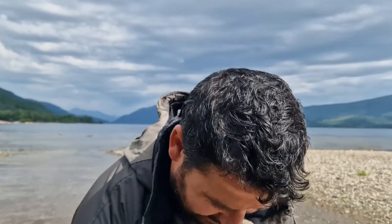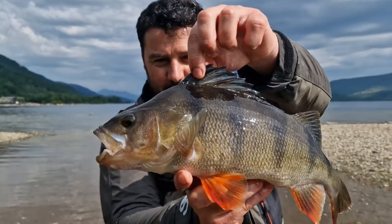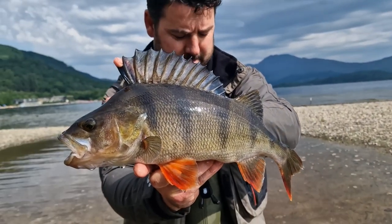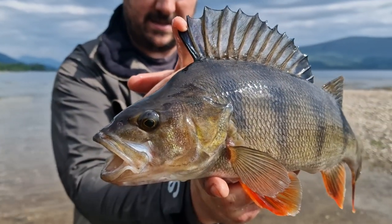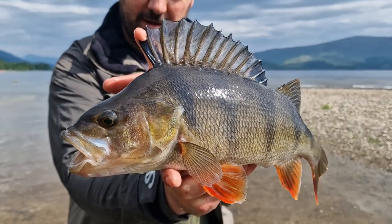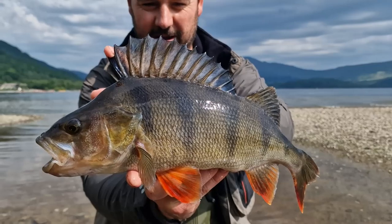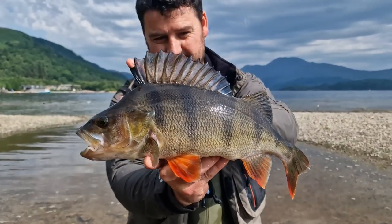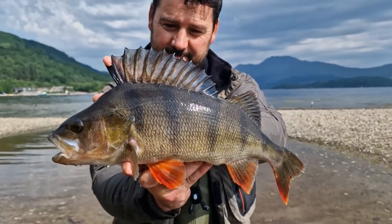And it's typical, as soon as that camera's off, one of these turns up. And that is a proper one. Still not the 3-pounder we're after, but that must be close to 2 pounds. I give myself 1/12 for that. We forgot the scales, so even if we do get a cracker, it'll be hard to know if it's a 3 or not. But that, in my book, is a proper perch.